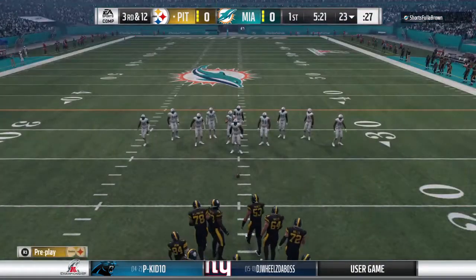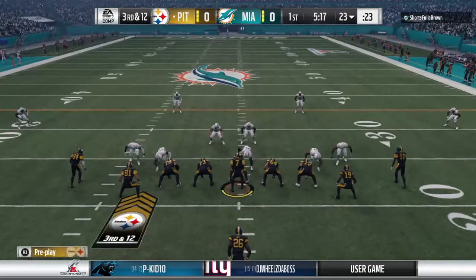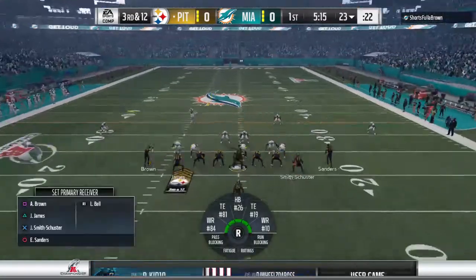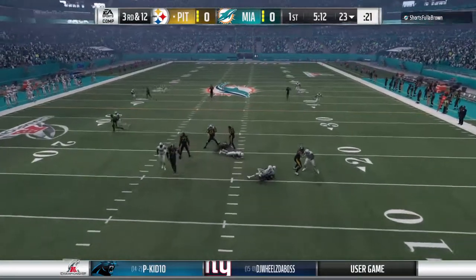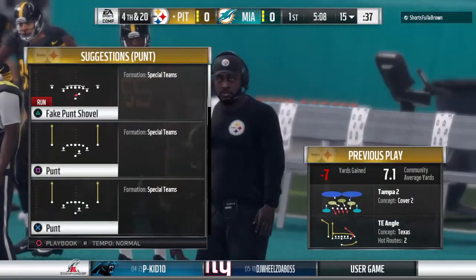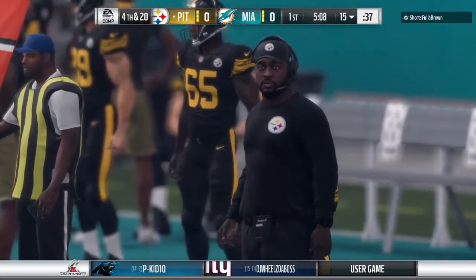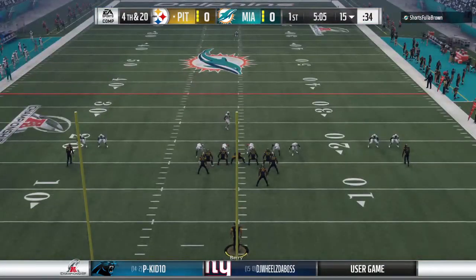3 and out, a real danger here on their opening drive as they come up on a 3rd and 12. Here's Roethlisberger to throw. And the Dolphins rush gets home. Down he goes. Lawrence Timmons with a big-time sack on 3rd down. And it'll be a loss of 7.